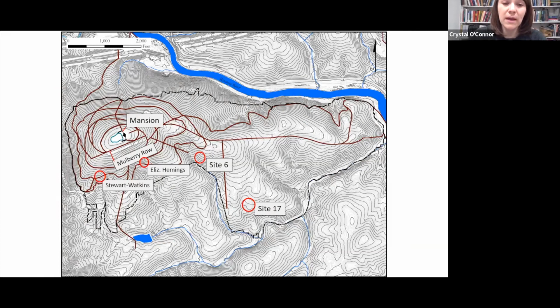People that were living at Monticello, but who were not on the mountaintop, were living off of the mountaintop at other sites. So this map is showing a few of the other sites that I'm going to be talking about over the next couple of minutes. The mansion is right there, sort of in the middle left. And then there are enslaved people living along Mulberry Row. Site 6 is home to 3 cabins where enslaved agricultural workers were living and working. Elizabeth Hemings is another quarter of an enslaved woman. And then Site 17 and Stuart Watkins are both home to free white workmen.